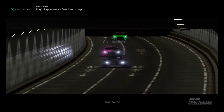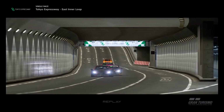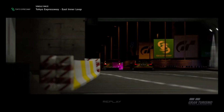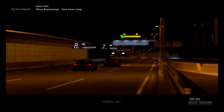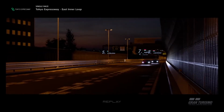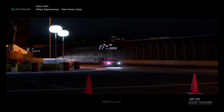And right behind us, Roller and Audi, the two Hungarians, having an amazing fight between them. Audi comes from behind and sticks the move on the left hand side and takes over 7th place. Roller has no answer towards that. He's sticking with him, but he's gonna respect him and give him 7th place, and he'll fight another day.